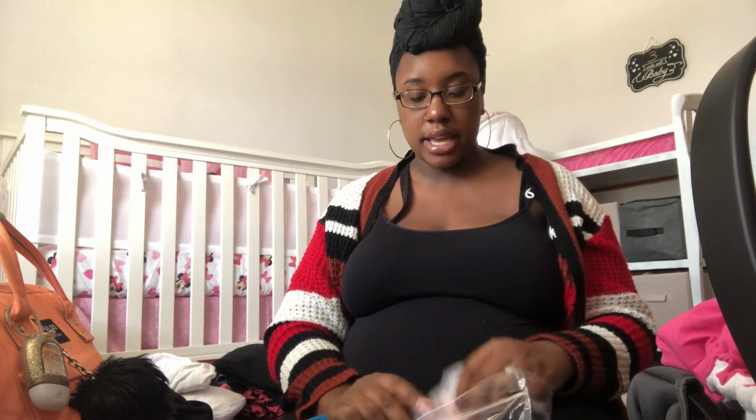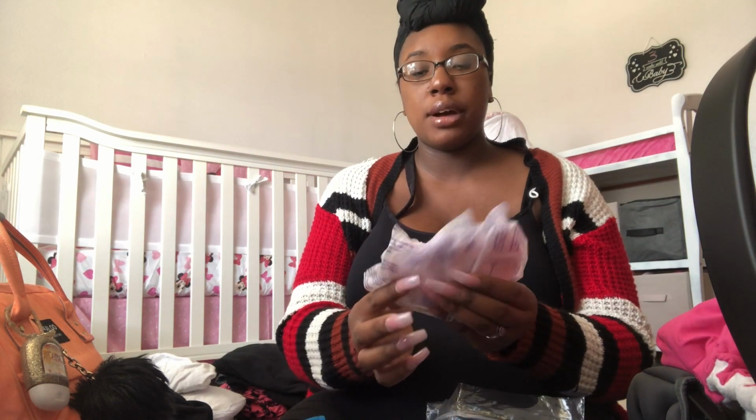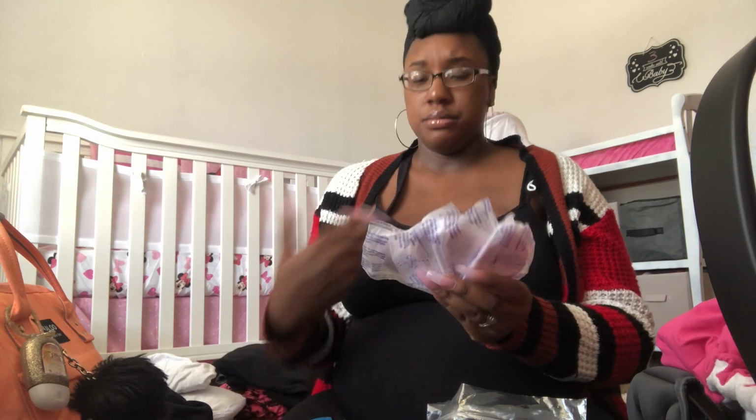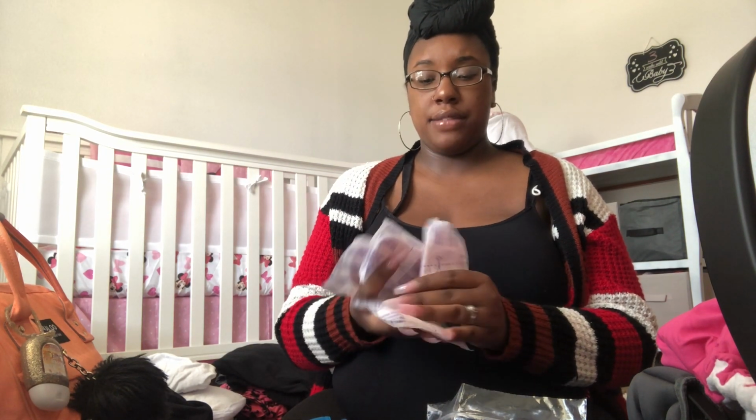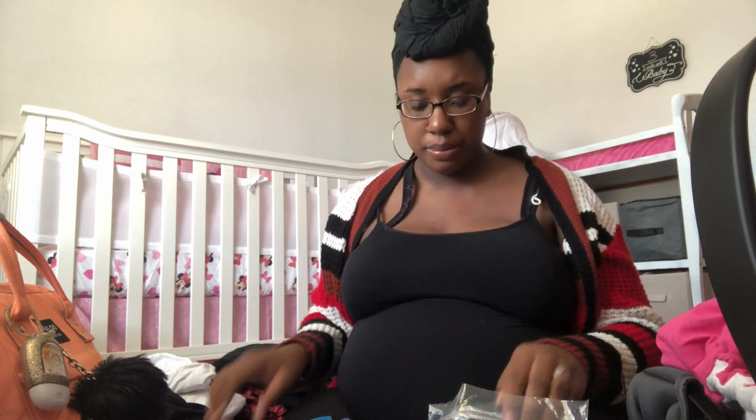I'm also just going to take a couple of pairs of nursing pads. I don't know if my milk will come in or not. With my son, my milk did come in at the hospital. So we'll see. If it does, I will have the pads just for a safety net. So I'm going to take about 2 pairs of those.